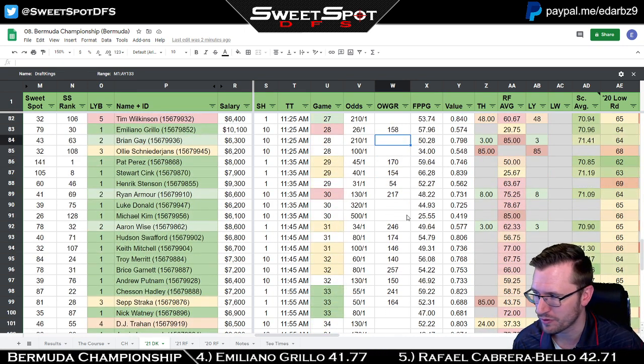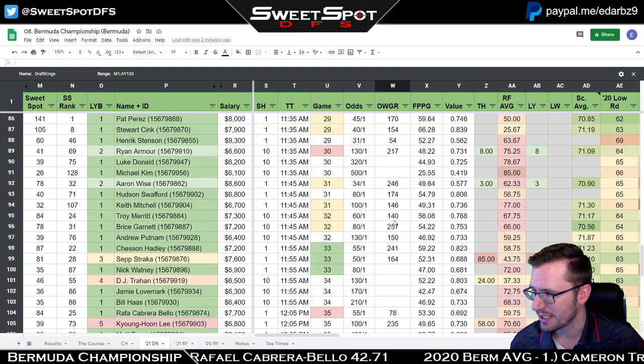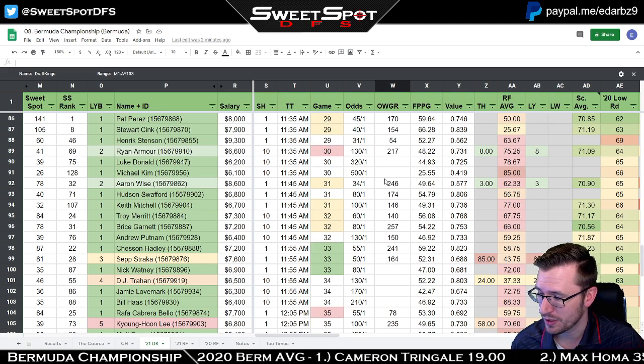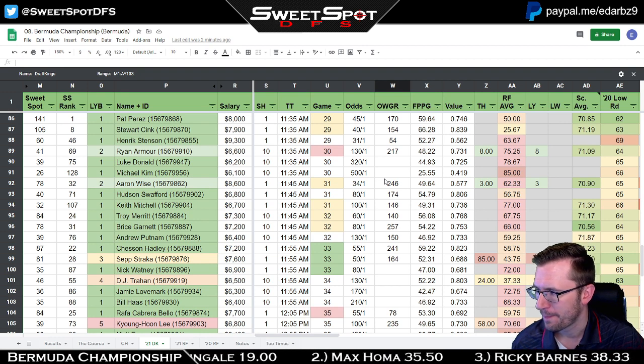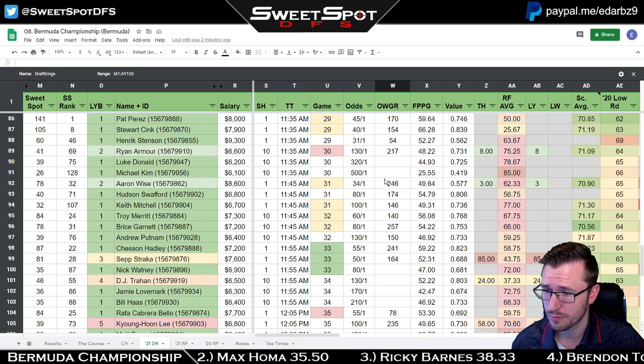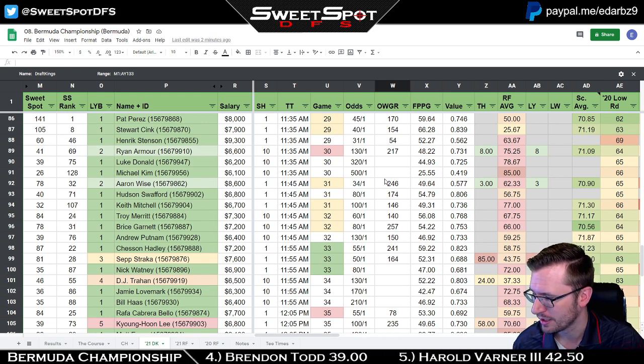I'm probably going to stay away from Emiliano Grillo. Ryan Armour would be the next guy. He's in the 30th group, teeing off at 11:35, so he's in the afternoon wave, early in the afternoon wave. Ryan Armour's not terrible. Bermuda guy, so it wouldn't be unwise to play him. I think it might be a decent play.